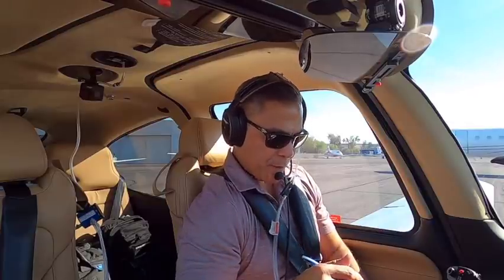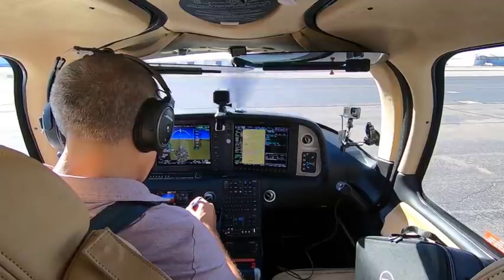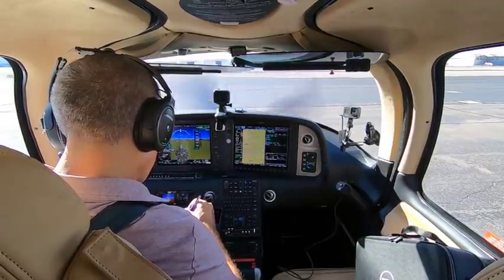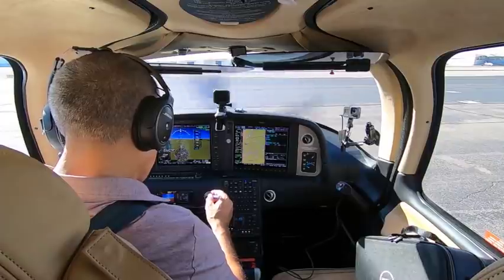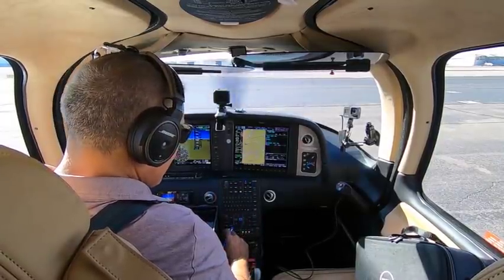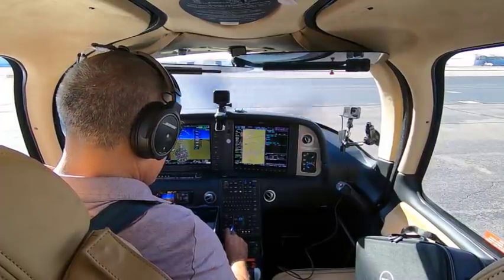Scottsdale Airport Information Whiskey, time 1453 Zulu, wind 210 at 3, temperature 27, dew point 4, altimeter 29.905. Expect visual approach, runway 21 in use. NOTAM: cranes in vicinity of airport at or below 300 feet AGL, portions of North Kilo ramp closed, taxi lane Alpha 15 in the ramp closed. Advise on initial contact you have information Whiskey.